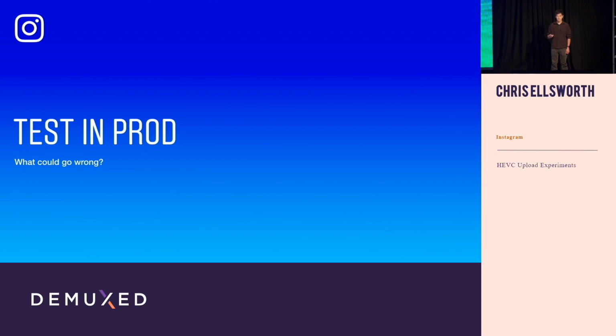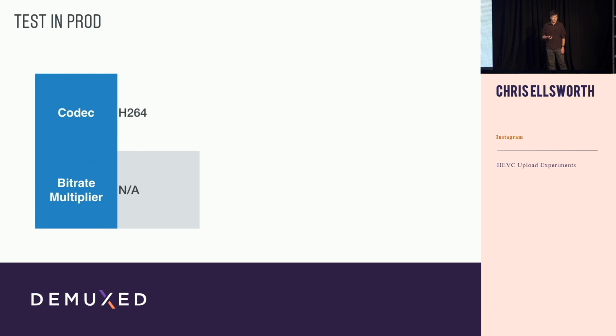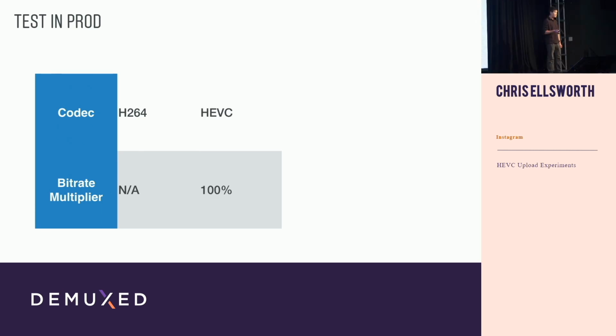At Instagram, before we ship anything, we first run an experiment. So we run our code on a small proportion of users to see how it does under real-world conditions, and we start with our own employees. This is the test setup we used. Here's our control group, H.264, HEVC at the same bit rate as 264, then 75%, and then 50%.